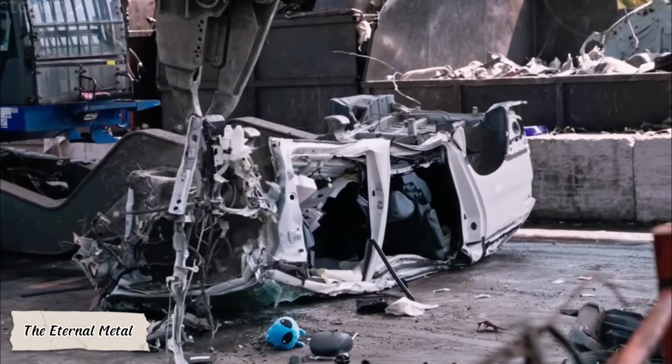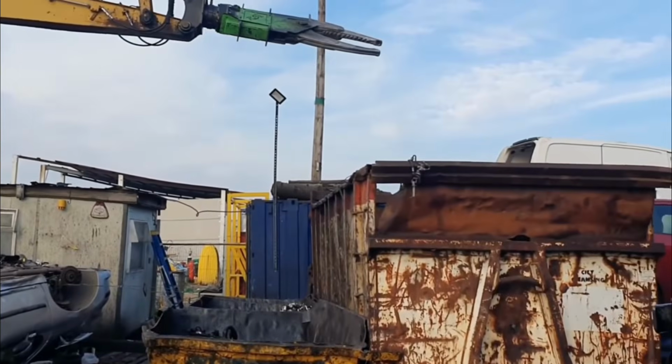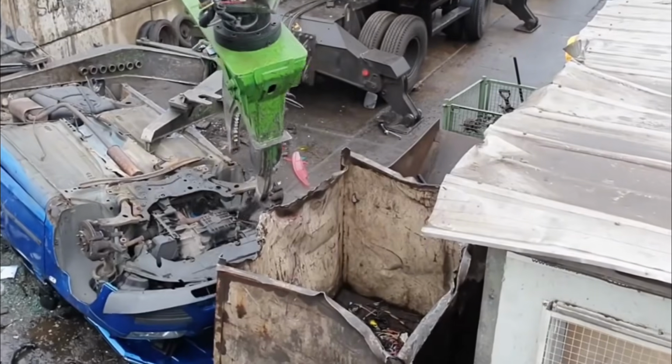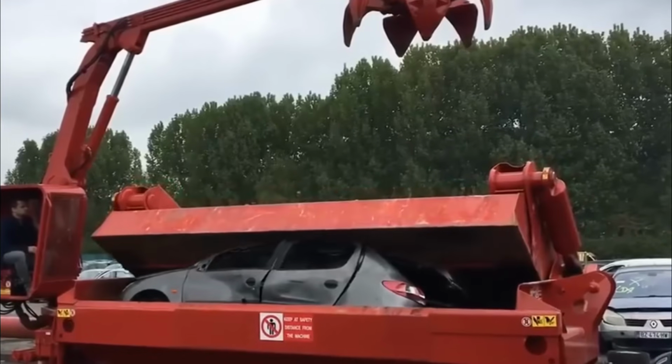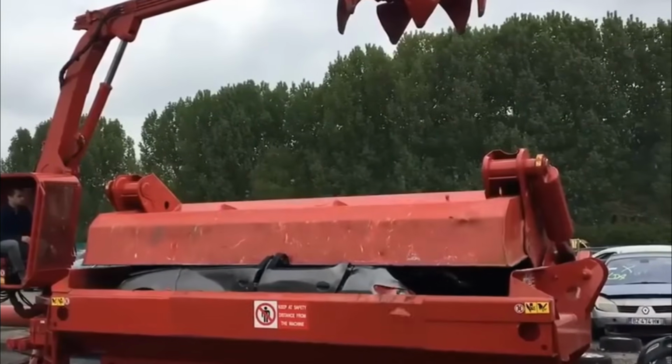When you see a brand new car gleaming under the sun, part of its body may have already lived several lives. It might once have been a truck, a bridge, or even an old train. Steel is immortal. It doesn't age, and it never disappears.